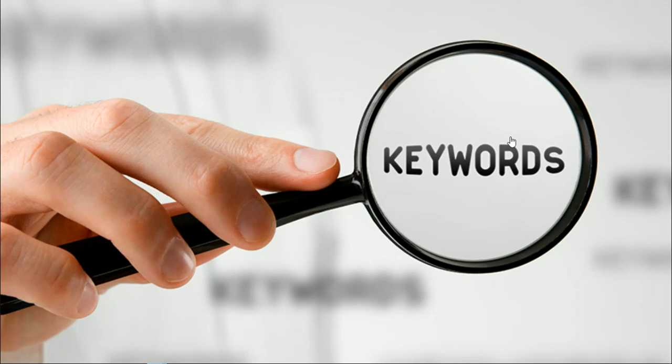Another trick is to look for problem-solving keywords. Phrases that start with how to, the best way, or affordable. These are gold because they match exactly what people type when they're ready to take action.